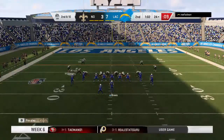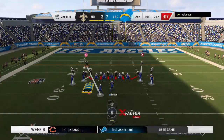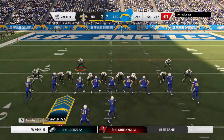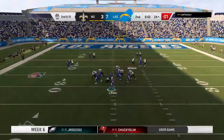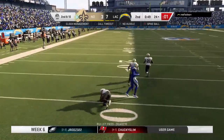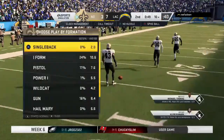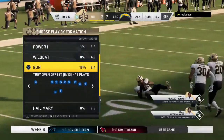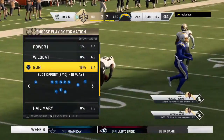Officially nothing on that last run. They'll try again, 2nd and 10. Watch the screen. 56. 56. Snap comes at 1. And now Breeze. Into heavy traffic, and it's intercepted. Picked up by Marcus Williams. And a big turnover there as his guys will get the football back.